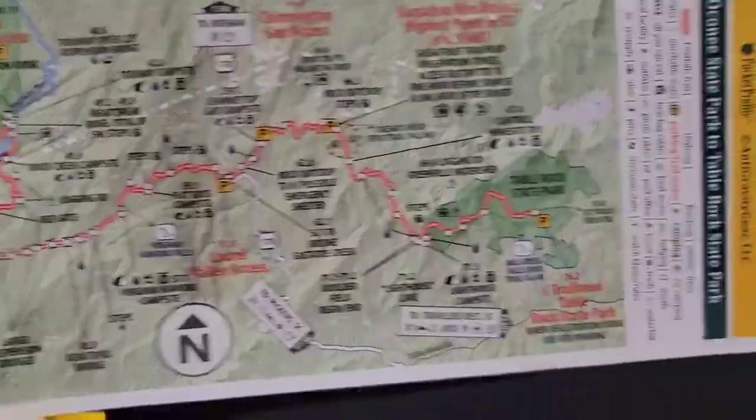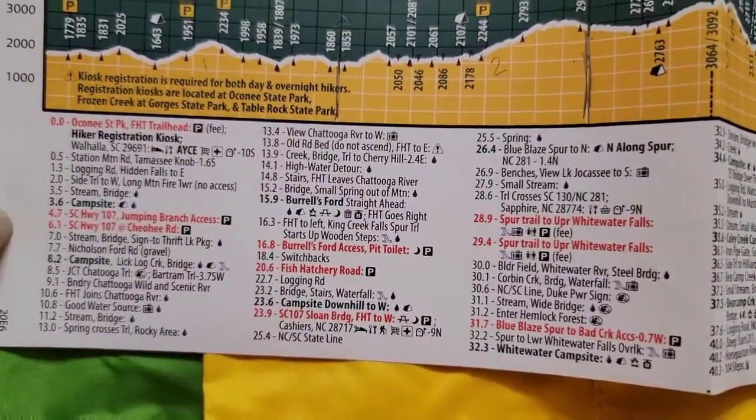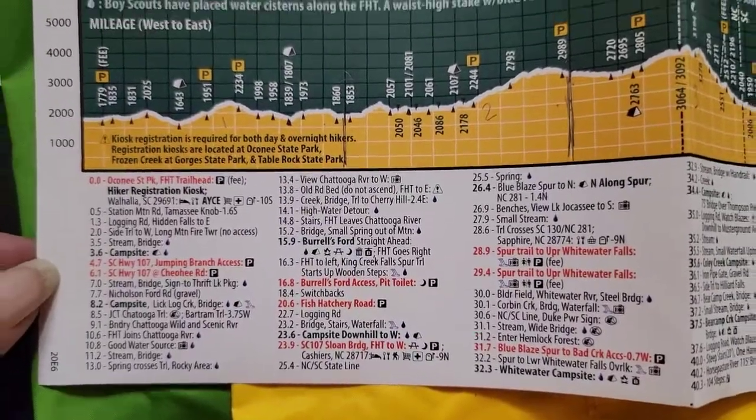Hey, here's where we are, just so you can kind of see. On the other side, it has a little bit more of the mileage information and where some of the campgrounds are.